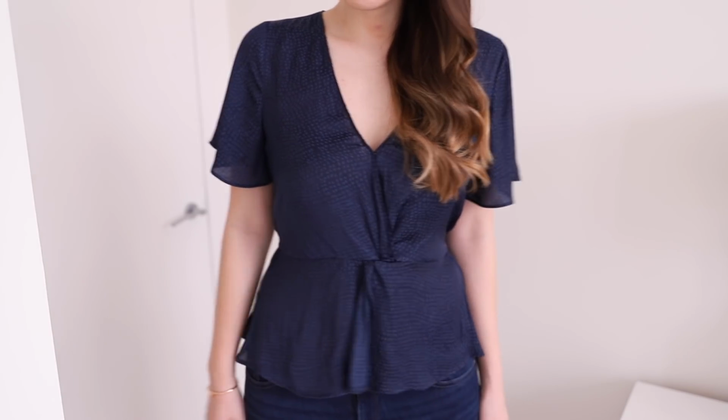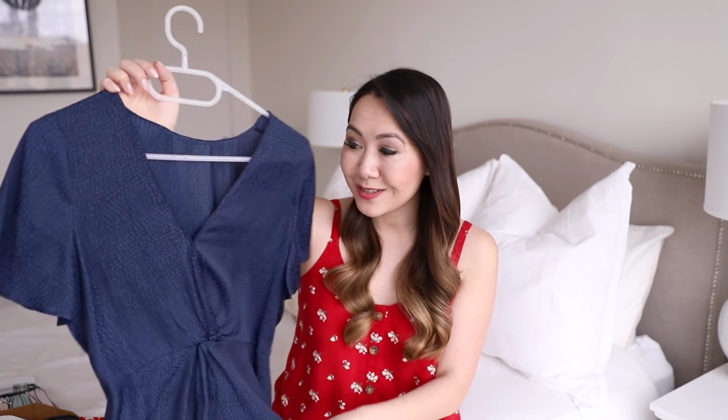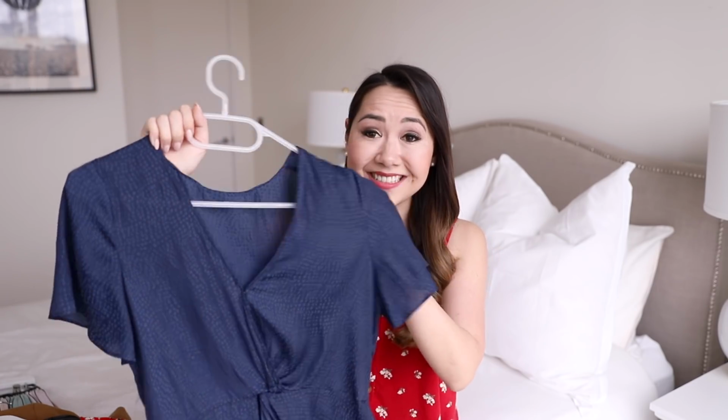It's such a pretty shade of navy, and I want to wear more navy because I feel like I always do gravitate towards darker colors, but navy is just such a nice alternative to black. So I thought this was perfect, super pretty, and just a stunning top.